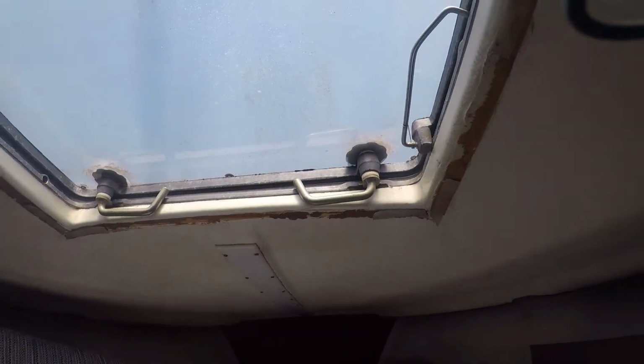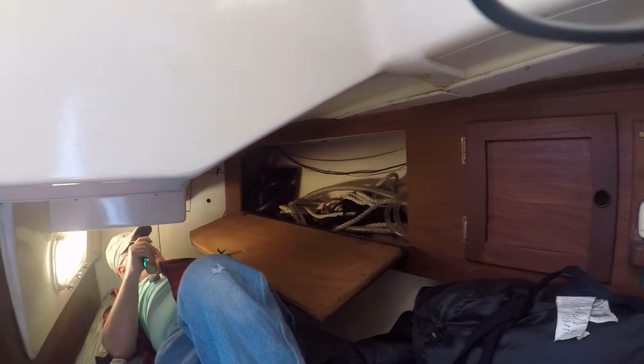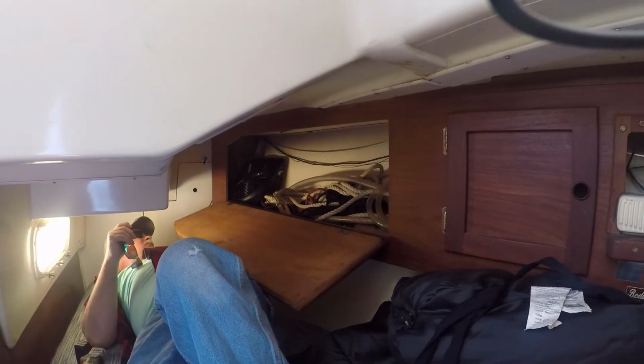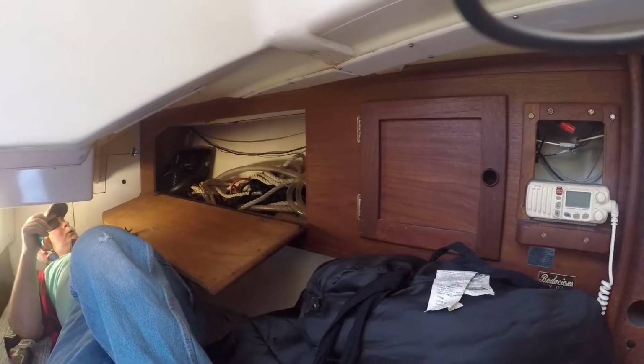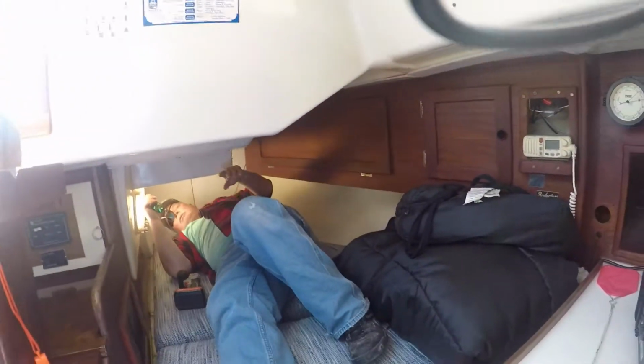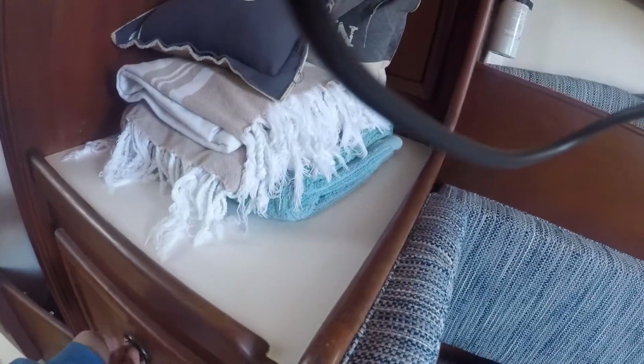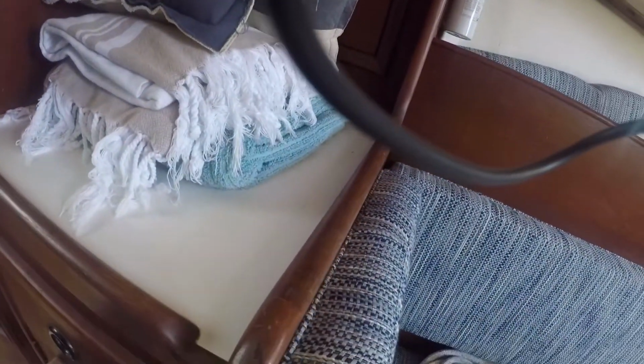This is a great big old hatch up here. Oh yeah, pretty good storage there for whatever. And then there is a port light there. A little storage cabinet here. Shelf, and then you have, if I can get it to open, storage here.